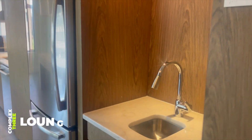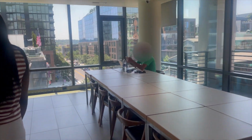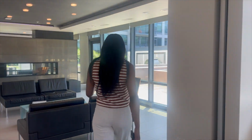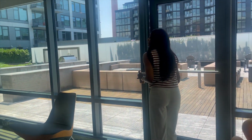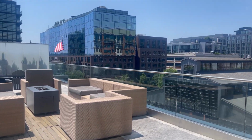So next she was taking us to the lounge, which is on the rooftop. So the lounge and rooftop area. And when you see the rooftop, it has enough space for a pool. And in this day and age, honestly, I feel like no luxury apartment complexes should be built without pools. So the rooftop was nice.